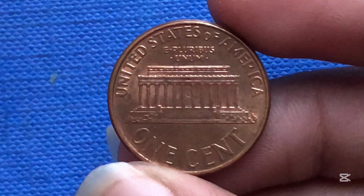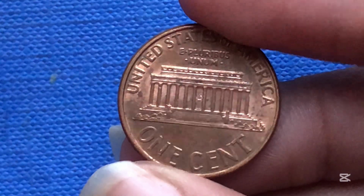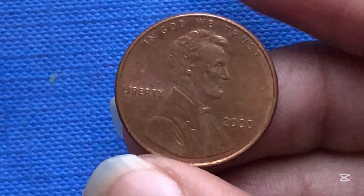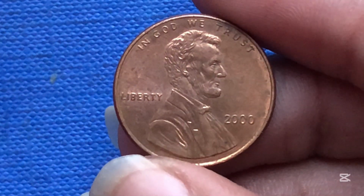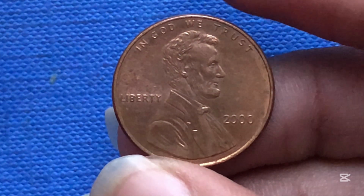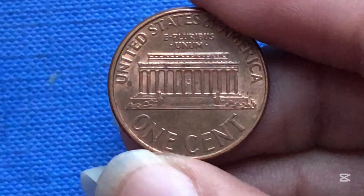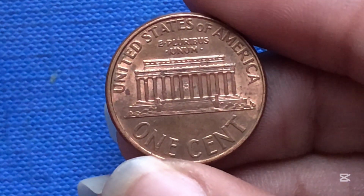Brace yourself, because this coin isn't just valuable, it's extraordinary. Today, collectors and investors alike are willing to pay up to $585,700 for this rare numismatic masterpiece. So, before you dismiss that small copper coin in your change, take a closer look. It just might be the key to an incredible fortune.